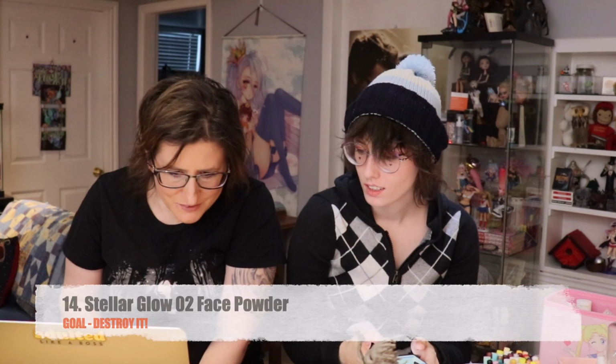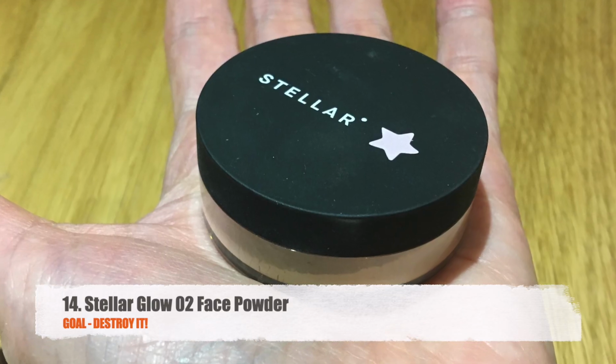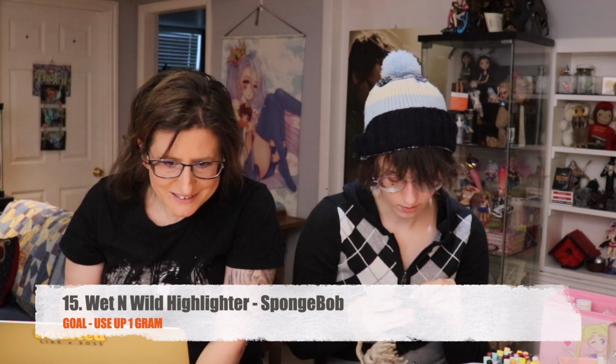254. Stellar Glow 02. What is that? It's a powder. Alright. Where's the eyeshadow? Gonna use it up. Okay. 21 grams. 221. 221 is Wet n Wild SpongeBob Highlighter.